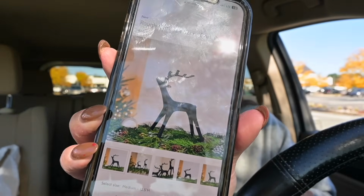They do have, I have to turn the AC on, it's really hot today. It's like 65 degrees, which is hot because it's been in the 40s and 50s, but okay. So they have these ones, kind of like the black reindeer, and that medium one was $65 just for one.